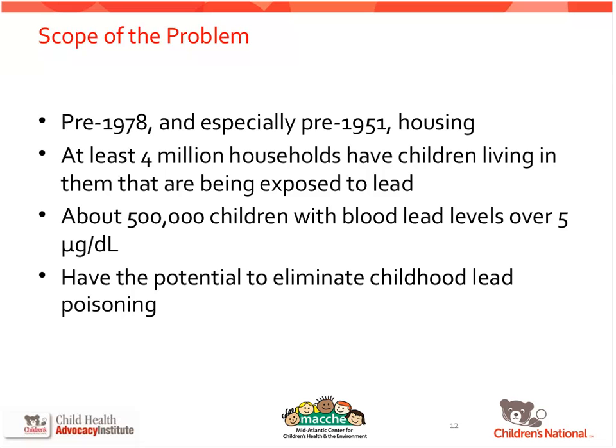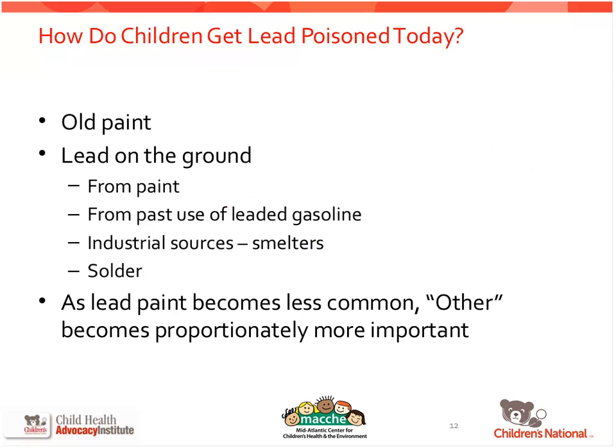And if we did a better job of screening buildings in addition to screening kids, because we have to continue the screening of children until we do a good job of screening buildings, but if we screened buildings, identified those that present a risk to children, we could finally eliminate almost all, not all, but almost all childhood lead poisoning. Most of the poisoning today still does come from old paint, but as lead paint becomes less common, as old buildings are torn down, new buildings are constructed, things that we used to talk about in a category of other become more common.